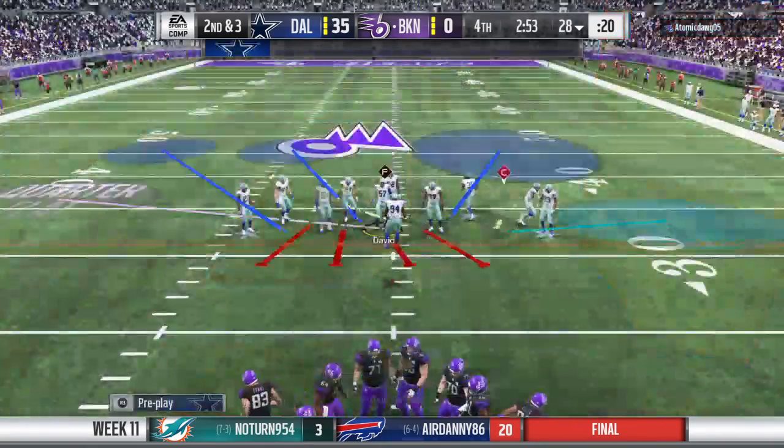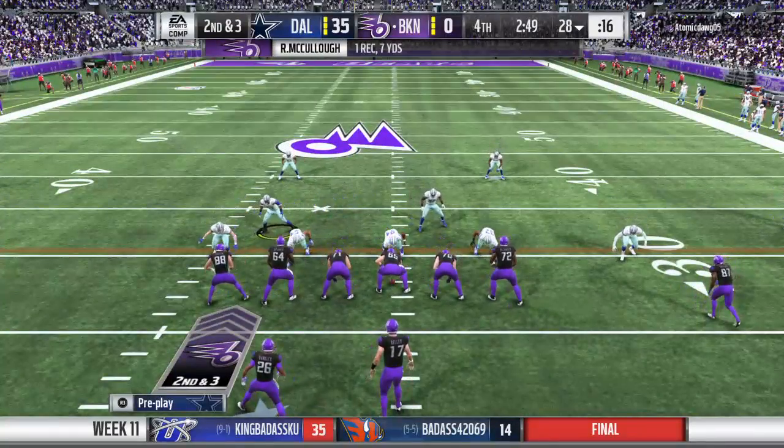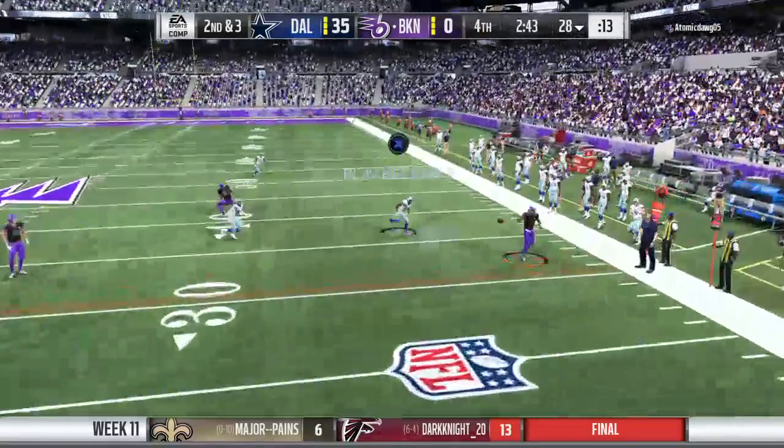And because of that, it's been very, very hard for them to move the ball because you're not getting the benefits of run after catch. They're tackling them almost on the spot. That means you have to run extra plays, harder to move it.